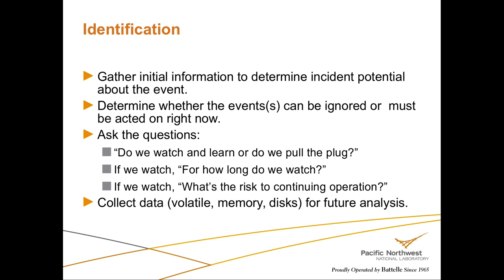A couple of reasons why. One, can we learn anything from this? The other thing is, maybe the bad actor is being sharp and he's got some kind of command and control thing going on back out to Norway, for instance, beaconing back to Norway. And if that program can't get back to Norway anymore, it does something like wipe your master boot record. Nasty.